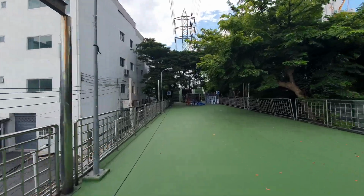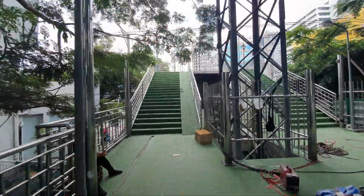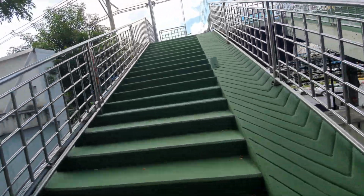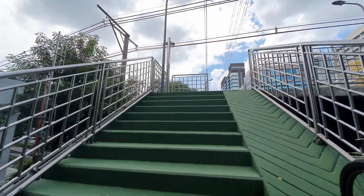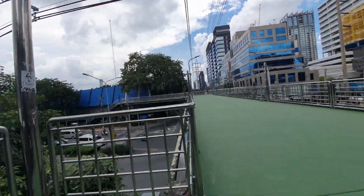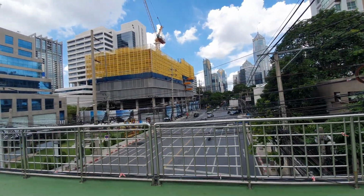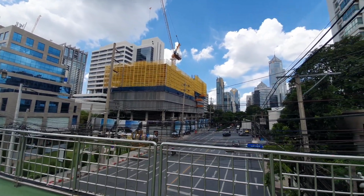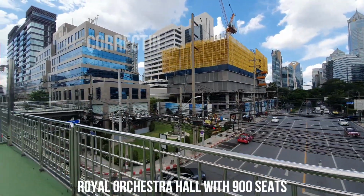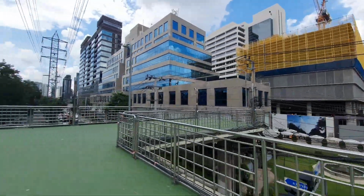So these are the final bridges. So this bridge is crossing Wireless Road, or in Thai you call it Soi Witthayu, or Thanon Witthayu. A lot of construction going on here. So they're building 140 Wireless, which will have a theater, if I'm correct. Sometimes I might say stuff that's not correct, but I will check it up later. Then I will correct it in the comments.